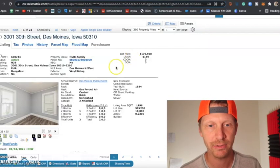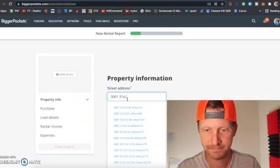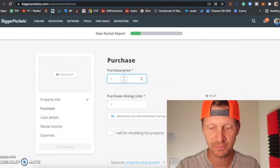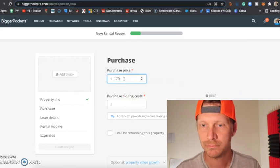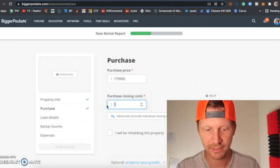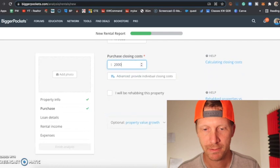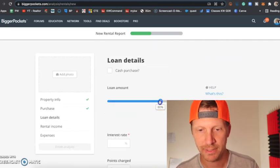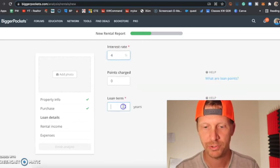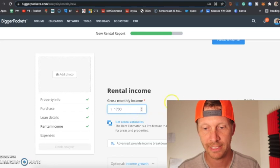That is that, and now I'll go over to BiggerPockets. I'm just calculating with a purchase price of the asking price, $179,900. Closing costs, I'm going to do 1%, a little over 1%, so $2,000 as closing costs. We will not be rehabbing this property. We're going to do a loan amount of 80%, an interest rate of 4%, no points, and a 30-year term. Gross monthly income, they say $1,700. I think that's okay.